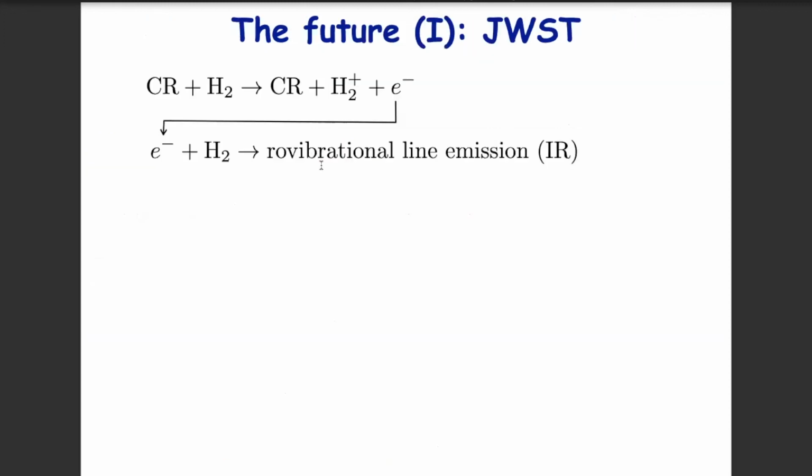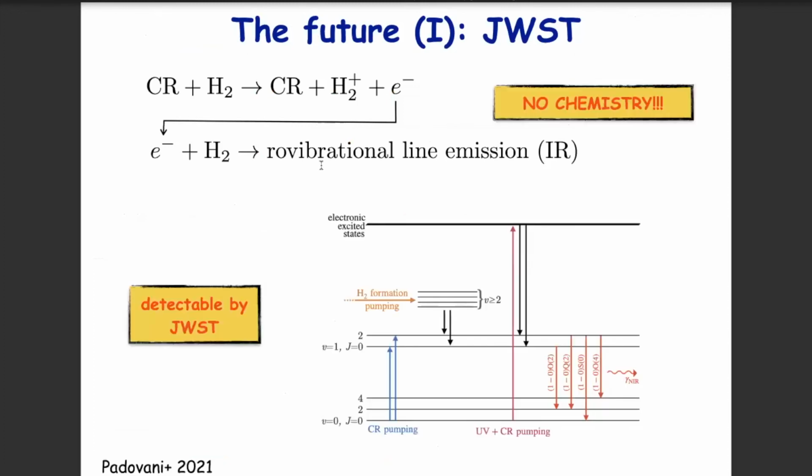So the future in this field of research is JWST, because I think this stuff you know better than me. It was, for example, proposed by Marco Padovani et al. that you could see with JWST the rovibrational line emission. So basically, with cosmic rays, you ionize H2, and the secondary electron excites the H2, and you see this line. And this is a very clean network. I mean, there are not many reactions involved, so it's quite a direct measurement of the cosmic ray ionization rate.